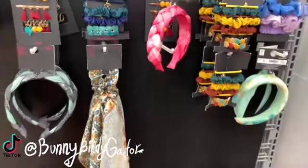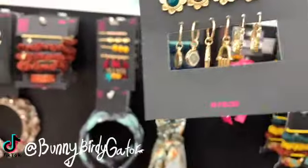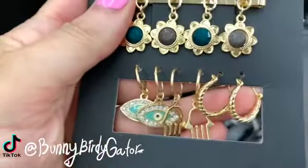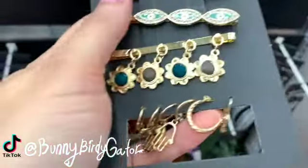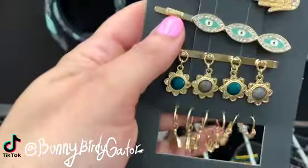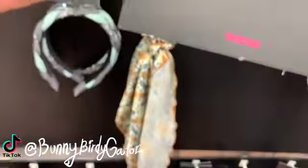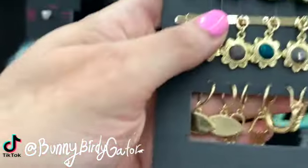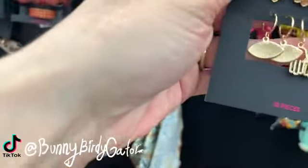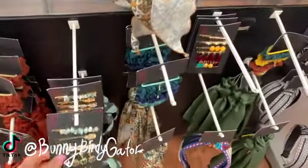We have some really cute stuff from Walmart this summer. Look at these. Oh my gosh, you guys, these are so cute. So, so cute. The little eye. I'm trying to remember what that's called right now. It's like the protector eye or something. I love this set. This set is really cute. So dang cute. $8.88, you guys.